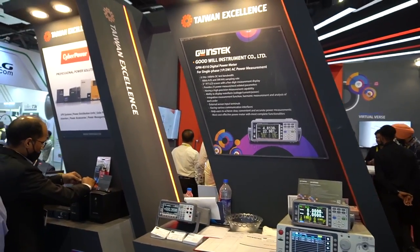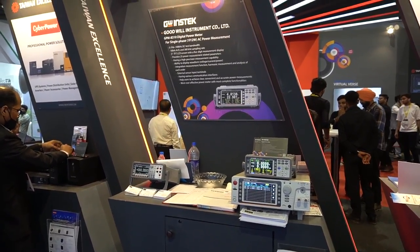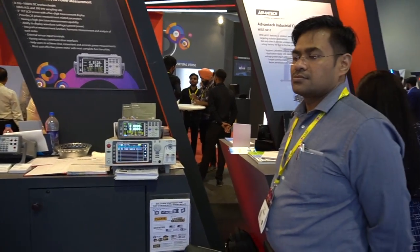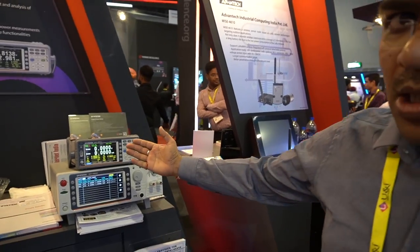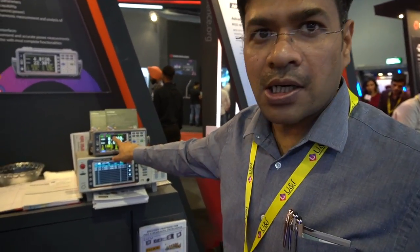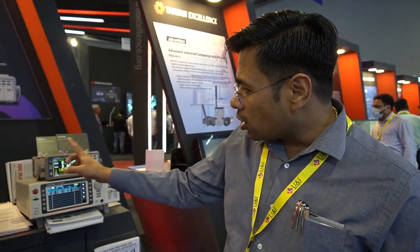So here we are at the Goodwill Instrumental Company Limited, and we have a digital power meter, which is the GPM8310. So I'm sure there is something unique about this as well. So let's talk to the brand representative and find out what we have in this. The power meter, you can measure voltage, current, everything in the power itself. And this is our hero product. Last year we were awarded for this product in the Taiwan Excellence. All three products are already Taiwan Excellence awarded.